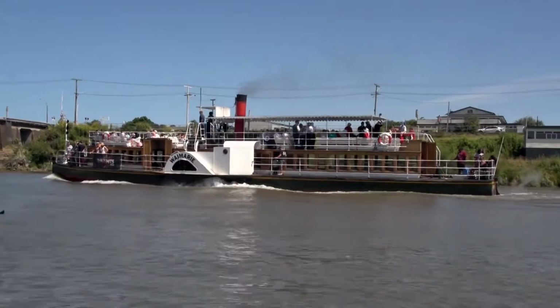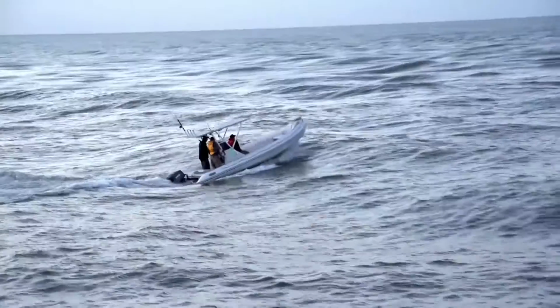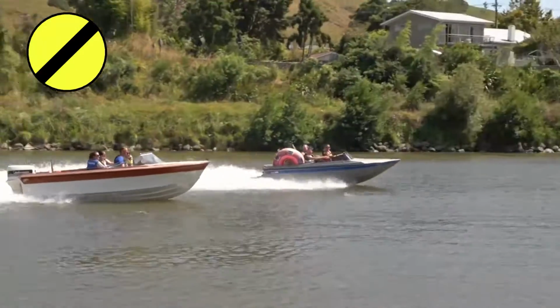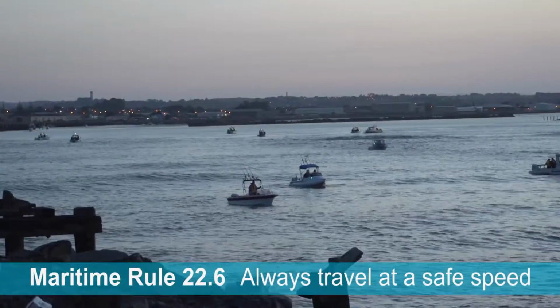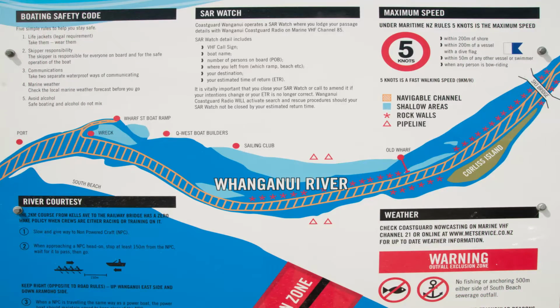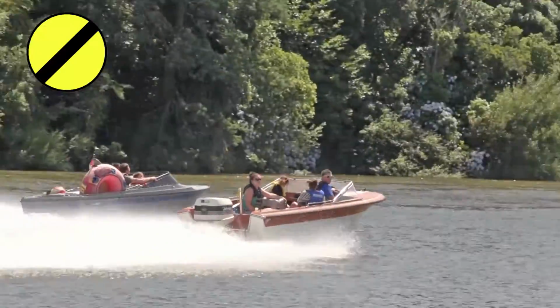Be aware of tourist commercial craft that operate on the river, and in particular the paddle steamer that has restricted maneuverability. When using a recreational craft on the Whanganui River or bar entrance, it is important to understand the maritime rules that apply to you on the water. In particular, Rule 22.6: Every vessel must at all times proceed at a safe speed. The river can get congested with recreational and commercial craft, and there are numerous navigation safety hazards. Match your speed to the conditions so that proper and effective action can be taken to avoid a collision or accident.